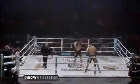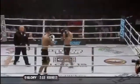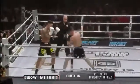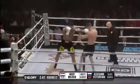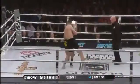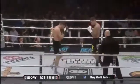Stetsenko is 1-1 in Glory. His last Glory outing, a decision win over Karim Mabrouk at Glory 13 Tokyo in December of 2013, though Mabrouk won a decision over him in the rematch, which took place in December 2014 as the second round begins. And again, Holzken, a heavy pressure fighter, loves to move forward from the opening bell, just sits in the pocket, has tremendous defense.